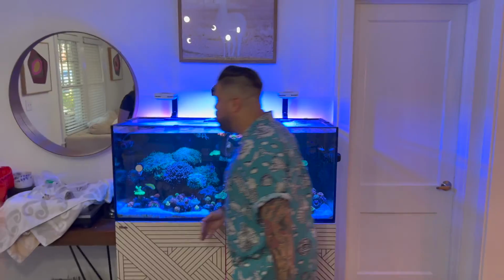So tons of crazy coral. I can't wait to show you guys. Enough talking, let's just jump right into it. Here we have some of the frags.